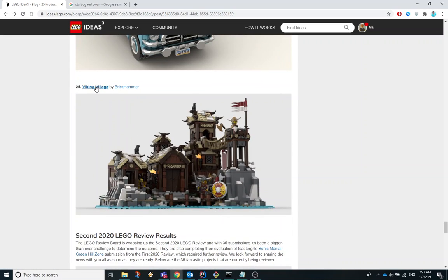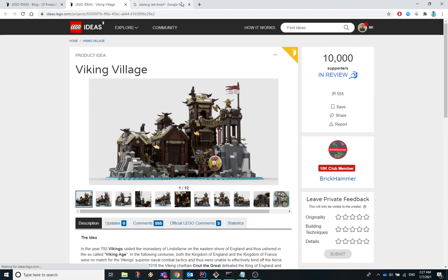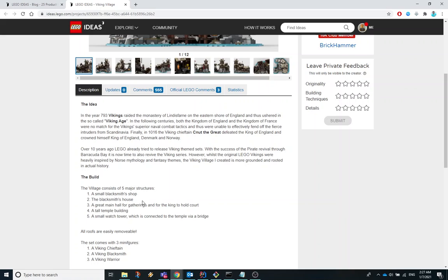Finally, we come to Viking Village. What's interesting about the Viking Village is why this person made it. And again, it says over 10 years ago, Lego already tried to release the Viking theme sets. With the success of the Pirate Revival, again, everybody looks at Barracuda Bay. It's time to revive the Viking series. Oh, Lego, are you listening? Please, please, please release Castle and Viking and Pirate sets.